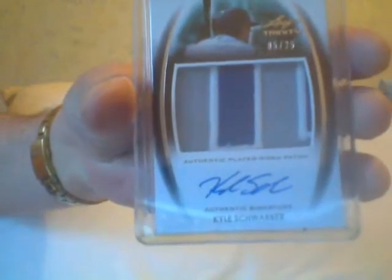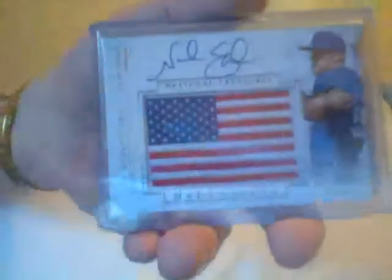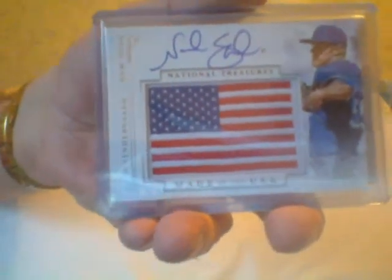You got a Kyle Schwarber Trinity patch autograph, number 25. I don't know if Kyle Schwarber is going to stay on the Cubs next year. He might just end up going. I mean, being traded, that's what I mean. Here's a Carlos Correa rookie. And I got a Noah Syndergaard autograph, flag, from National Treasures.